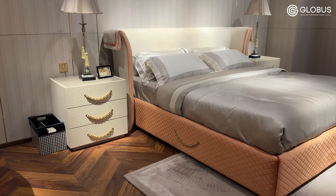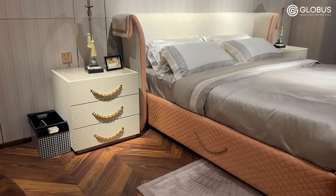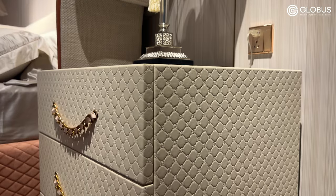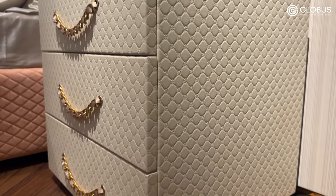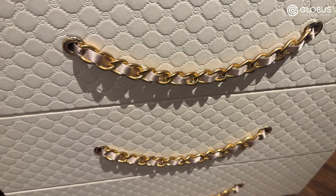The bed is combined with two bedside tables entirely upholstered in leather with a textured 3D diamond pattern. The tabletop is veneered with walnut root and painted in light gray color. There are three drawers internally covered with velvet implements, and the handles of the drawers are also decorated with gold chains.